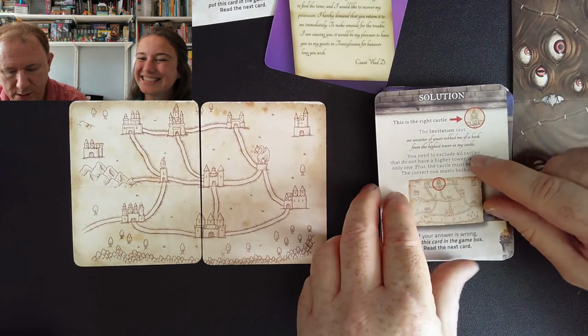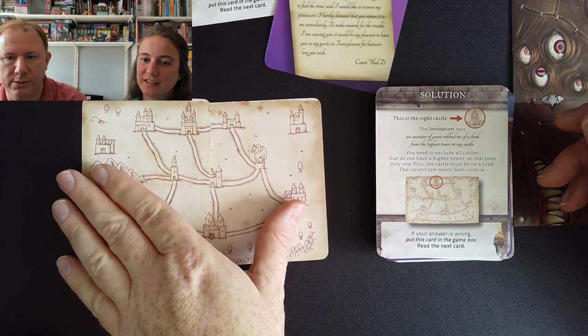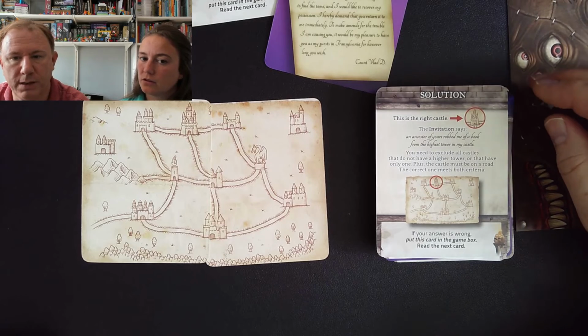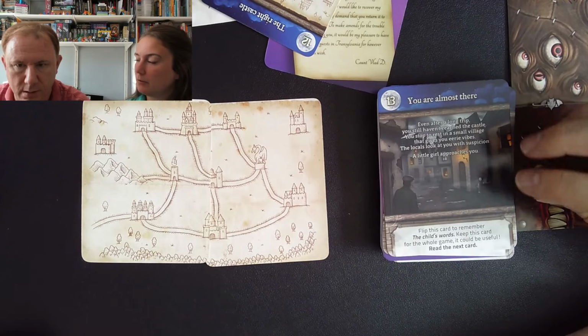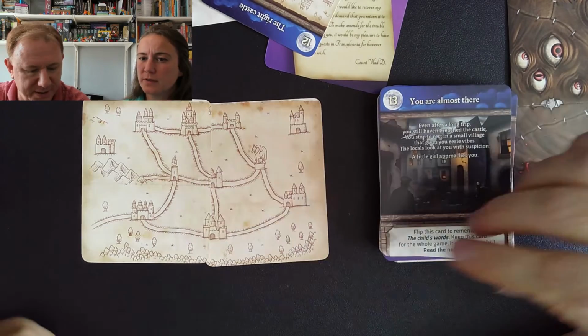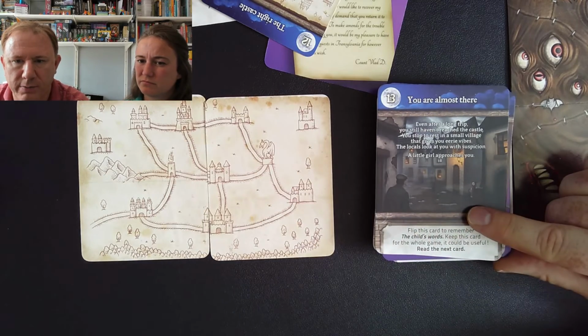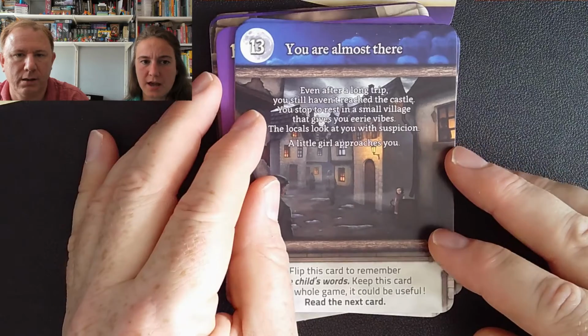The invitation says of a book from the highest tower. You were quite correct. What can I say? You need to exclude all castles that do not have a higher tower or that have only one. Plus the castle must be on a road. The correct one meets both criteria. Okay. I didn't even think about one that had only one tower. No, nor did I. But then if it's got to be the highest tower, it's automatically excluded just subconsciously, yeah. Right, do we need this card? Let's move these out of the way. I think probably we can just zoom back in on this. We know it's there. Yeah.